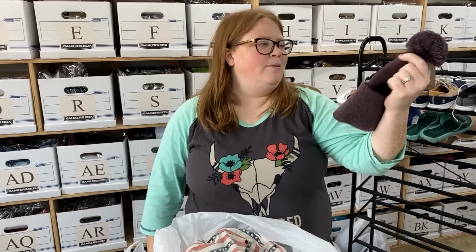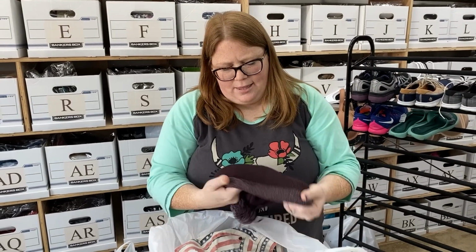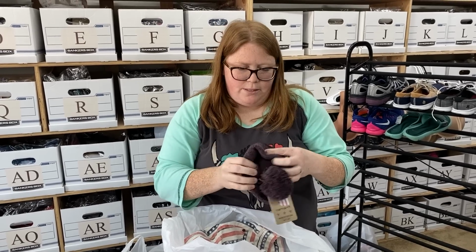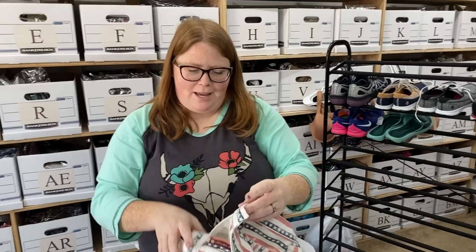This I actually got last week, but I never showed it, and I just threw it in here because I'm sure somebody will want it. This is just a Carhartt new with tag beanie. It says one size fits all, so I think it could fit an adult or a larger child. I haven't looked up comps, but I would pretty much buy anything Carhartt new with tag, especially.